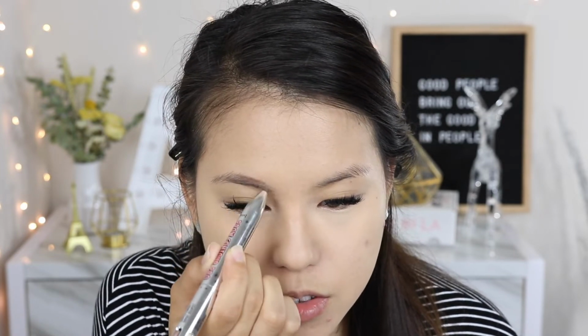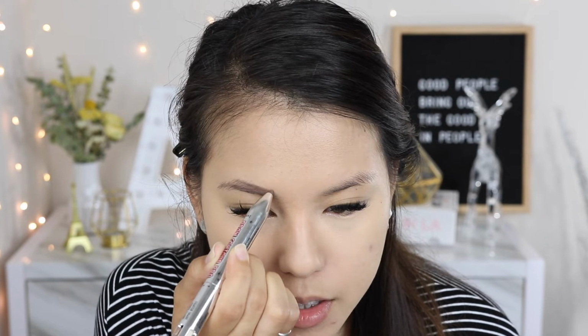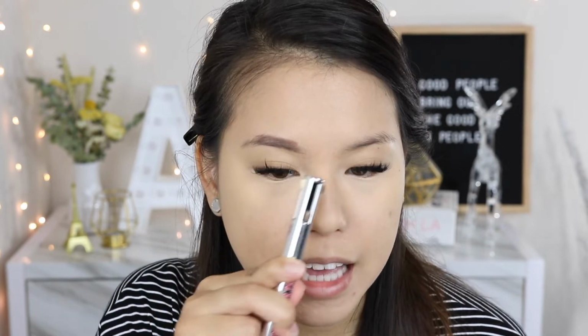So I'm going to use the lighter shade on this pencil and shape out underneath my brow area and the top area. It's just really hard to talk through when you're doing your brow because it takes a lot of concentration, and this is the most time I need to spend on my makeup look every day. So usually I fill in about halfway through, and then I like to go in with the darker shade and finish the rest of my brow.